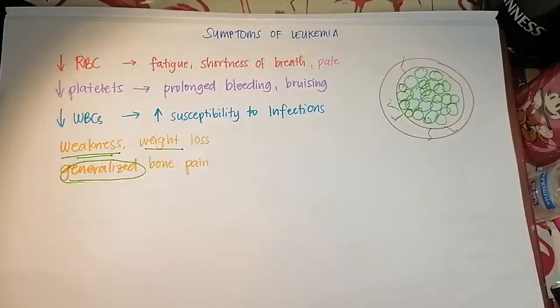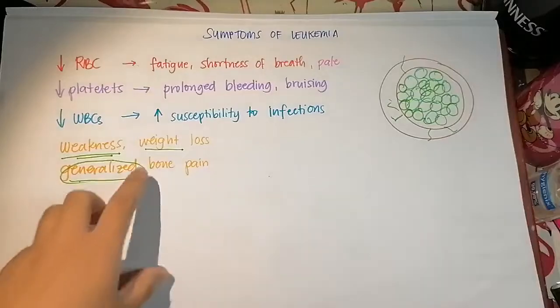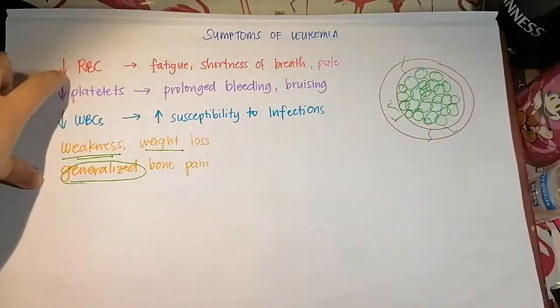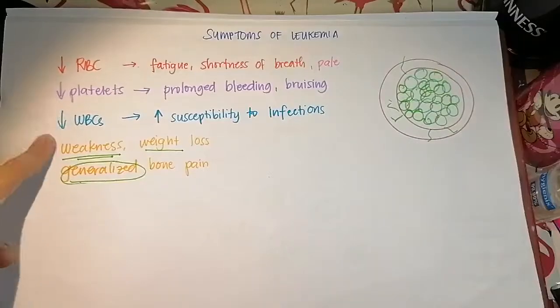So kapag may patient tayo guys na nakaka-experience ng fatigue, shortness of breath, tendency to bleed longer, and susceptible to infections, and especially nakaka-feel siya ng bone pain, panghihina, and weight loss, then we can assume na meron siyang leukemia. And then kapag kinuhanan siya ng blood for CBC, we see a decrease in RBC, decrease in platelets, and decrease in normal WBC.